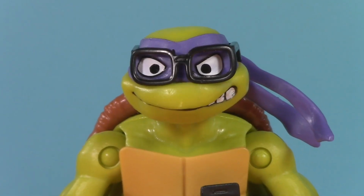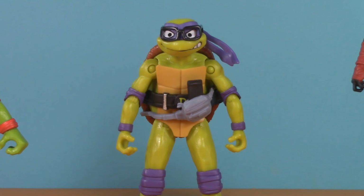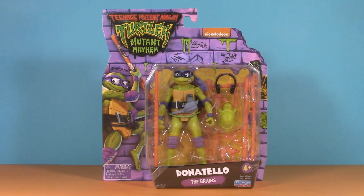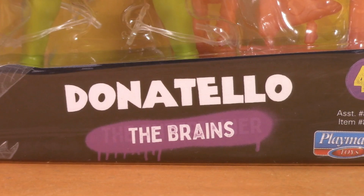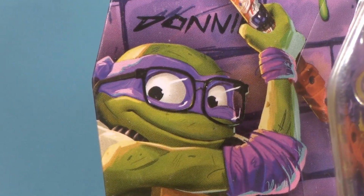Now I know what you're thinking, Jason, you never reviewed Donatello. You're right, let's rectify that now. Starting with the packaging, and it's the same blister card as the others. Only difference is the sticker saying that Donatello is the brains, but hey, he seems to be wearing the same glasses as me, so that's a given.